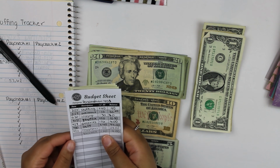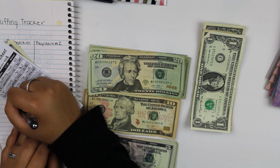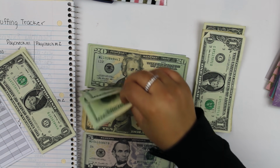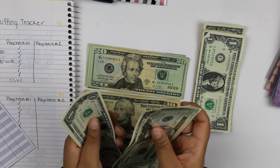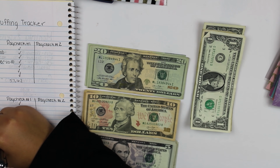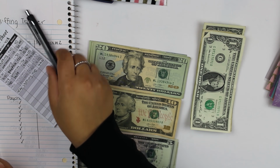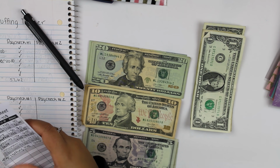In personal, we have $4 left over. I did spend my personal money on Taco Bell, but that's fine. So $4.24, it's getting $40, which is going to be 2 20s. So we have 2, 4, 41, 42, 43, 44. $44 for personal care. Stuffing plus $44. And that's going right into this envelope.